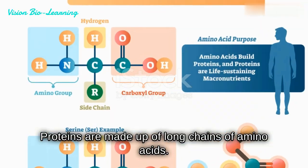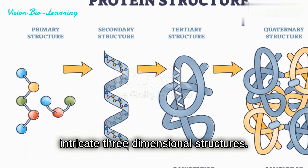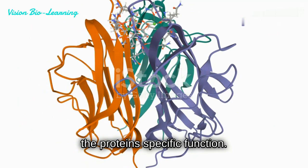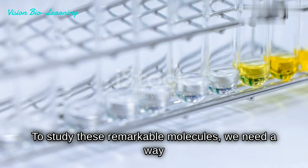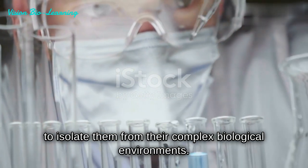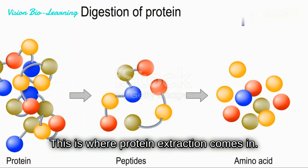Proteins are made up of long chains of amino acids. These chains fold into intricate, three-dimensional structures. This unique structure dictates the protein's specific function. To study these remarkable molecules, we need a way to isolate them from their complex biological environments. This is where protein extraction comes in.